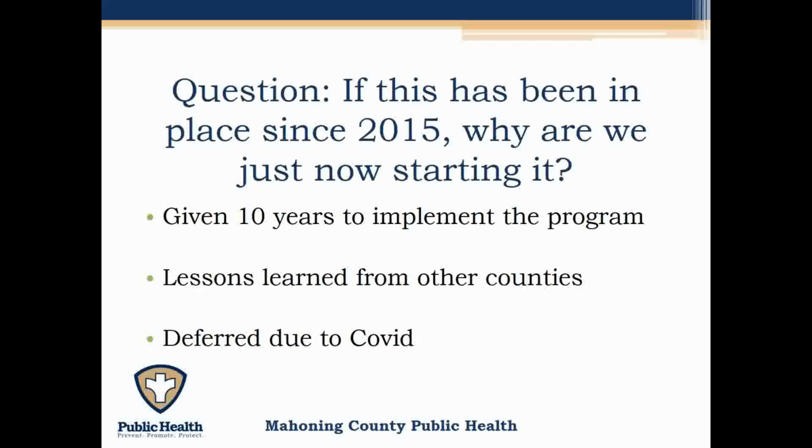Another reason it was pushed back is that it was deferred due to COVID, as was most things. They were supposed to start launching this and having these meetings in January of 2020, but due to COVID, it was best to push this off for a little bit. Let's see where this is going to go. And at this point, we have to get this rolled out. It's going to roll out and start to affect more and more people this year. And we're going to talk about that rollout here in a few slides.